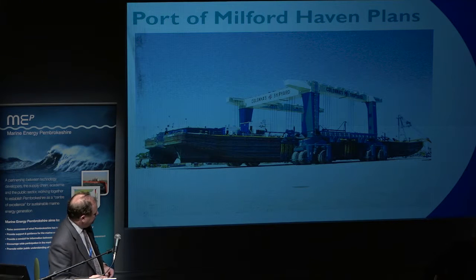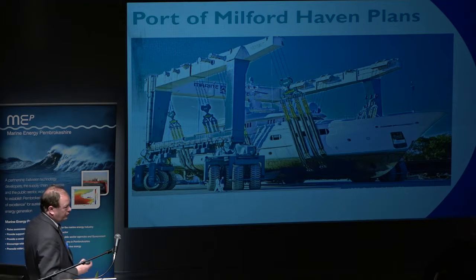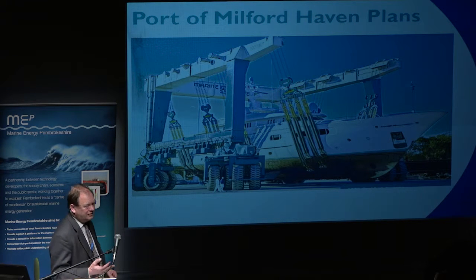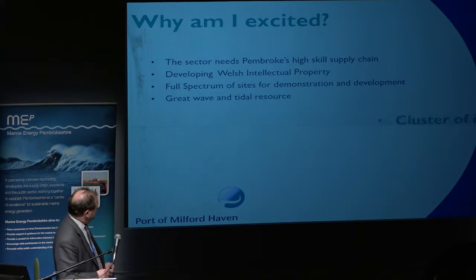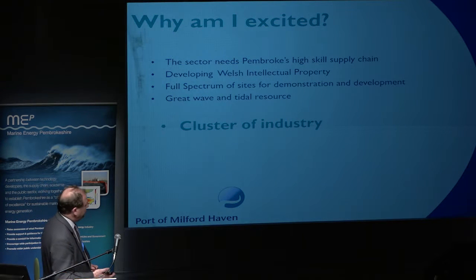So this is a boat hoist that has a lifting capacity of 1,200 tons. Standard piece of technology. You can see the little people just by the wheels of it, bringing onto shore very quickly from the water a boat, so that work can be done on it, but equally well in relation to odd-shaped devices. So we are excited about this industry.